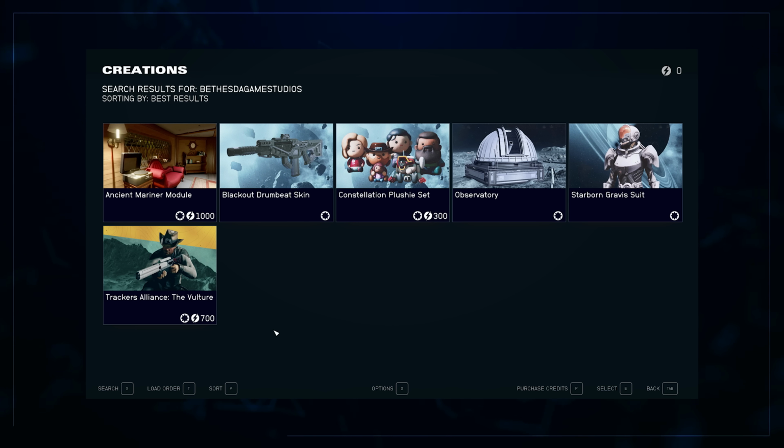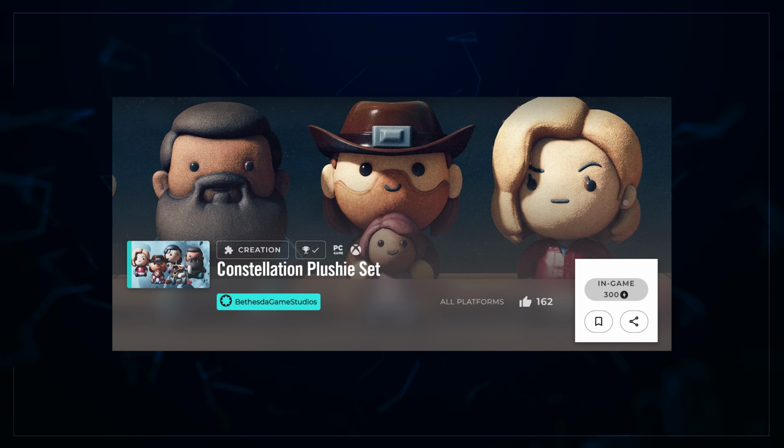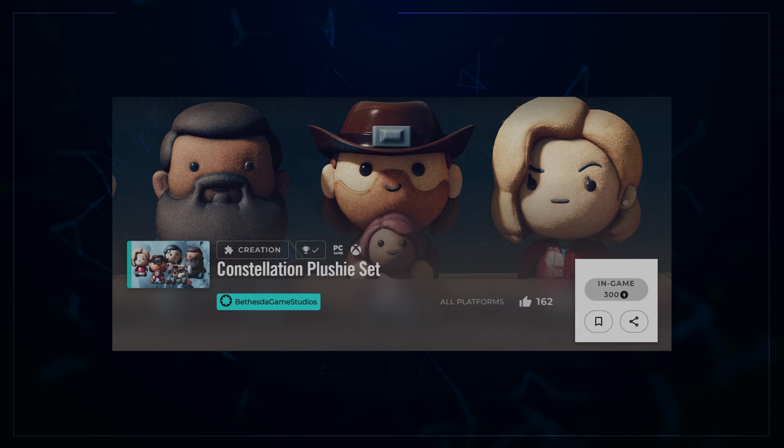There's the quest that, of course, is $7, and the set of 5 decorative cosmetic plushies for $3, which is amazing because when you spend $10 in order to spend $7, you'll have 3 left over and you can get some plushies. There you go. Todd's taking care of you.